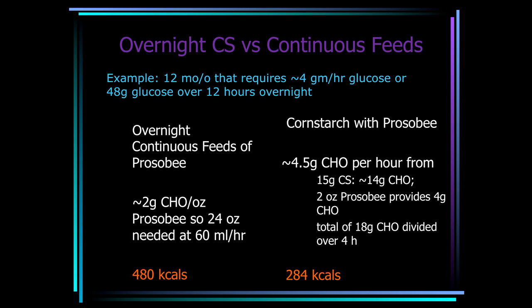Doing the same thing with uncooked cornstarch, you could get 14 grams of glucose from 15 grams of cornstarch. Argo is 91% glucose. Mix that in 2 ounces of Prosobee, which is providing an additional 4 grams, which gives you a total of 18 grams divided over 4 hours. That same period of time is only going to provide 284 calories. So you're potentially saving almost 200 calories a night. So it could prevent some of the abnormal weight gain that you might see with kids who you're trying to constantly pump full of sugar so their blood sugar doesn't go low.